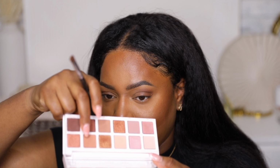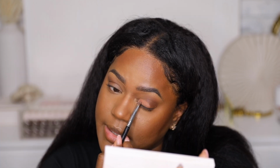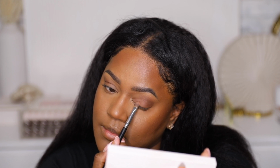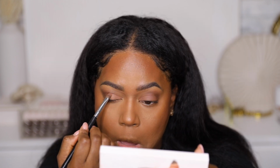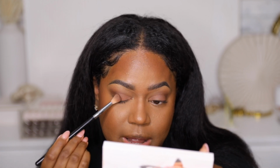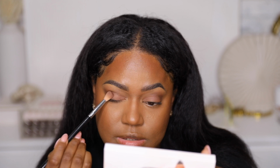So for my lid, I feel like matte will look really nice. I don't know, but also shimmer looks pretty. So I'm gonna do this shade right here. Just place it on my eyelid. I'm going back into the dark brown and I'm gonna just blend the two together.